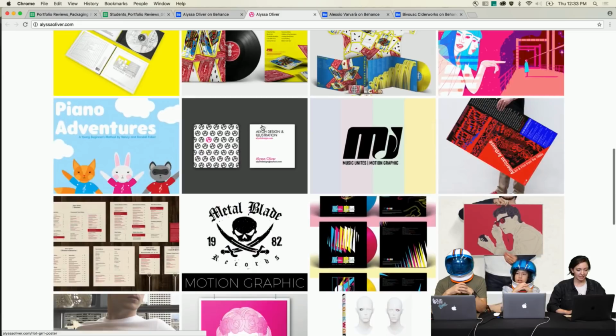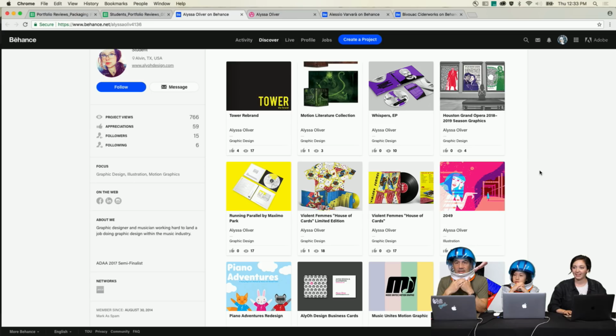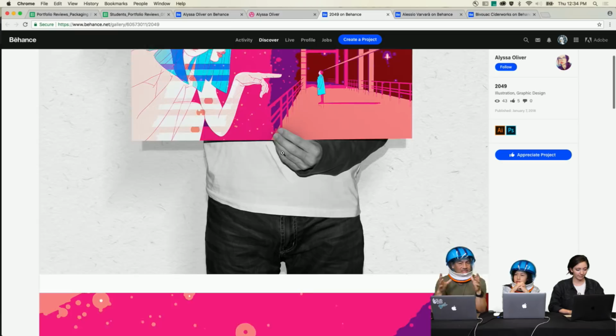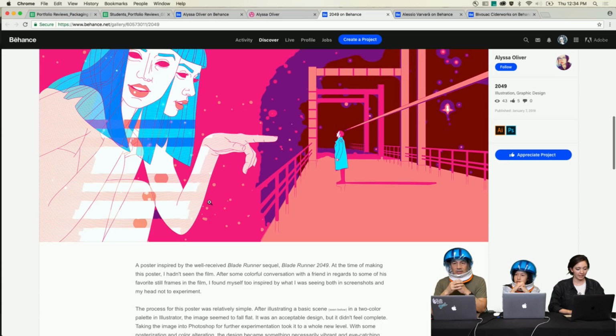Cool, so let's jump into one of them and get kind of a deeper dive. She looks like she has an illustration style as well. What is the pink and blue one, just this right one? Let's see that illustration. Alone is really stimulating. Oh, wow. And you can see the mock-ups. So she's not just showing the art, she's contextualizing it, giving it a sense of scale. Yeah, a little bit of story down here. It is Blade Runner sequel inspiration.